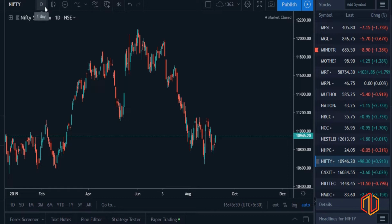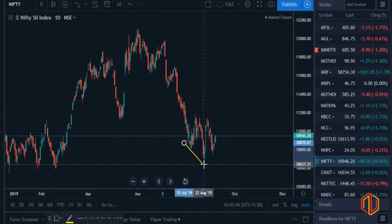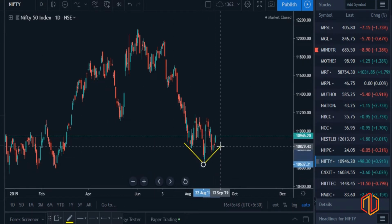Well, let's start with Nifty. What we see here is a pattern called a diamond pattern, which I can see in Nifty. So what a diamond pattern basically is, it's got two trend lines for support and two trend lines for resistance. I'll just mark those.